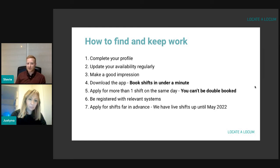Number 4 is download the app. Some people use desktop, but it's become more and more rare now. So use the app to book shifts in under a minute. Like we said before, it's almost instantaneous. You can apply and be booked within a minute, so it's kind of a no-brainer. And also, you have your schedule and all the shift information in your pocket at all times.